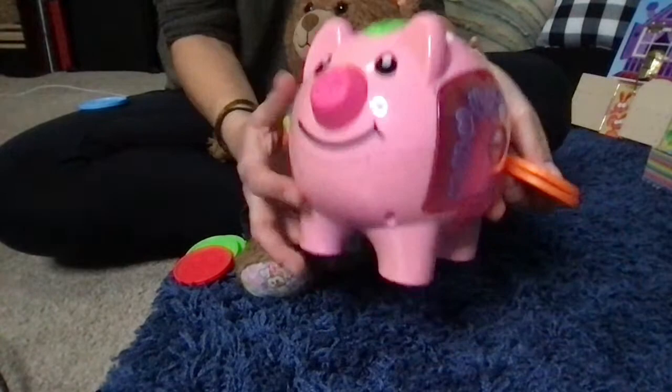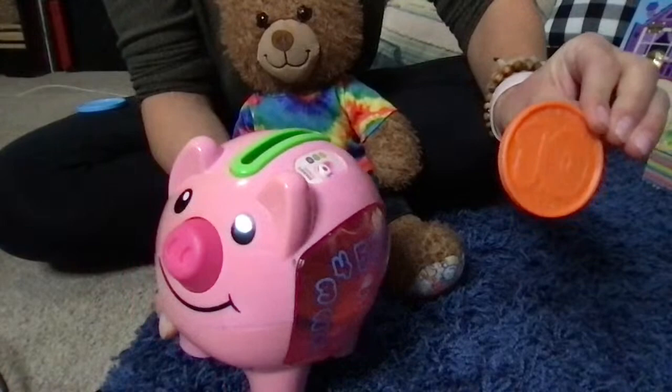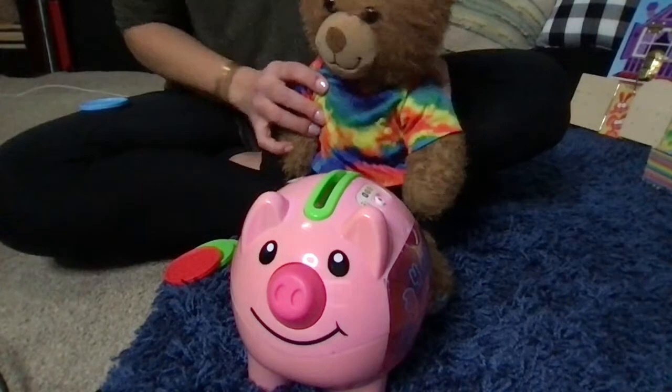All right, let's get these in. Here's our piggy. I'm gonna put in, and Teddy, push. Good pushing, Teddy. Here's another orange coin, and put in, and push. Good job, Teddy. All right, let's look at some of the other ones.